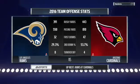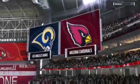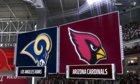Everybody, I'm Larry Ridley, and this is the NFL on EA Sports. Tonight's matchup features two quarterbacks who will be trying to lead their team to victory. It's the Rams going up against the Cardinals.